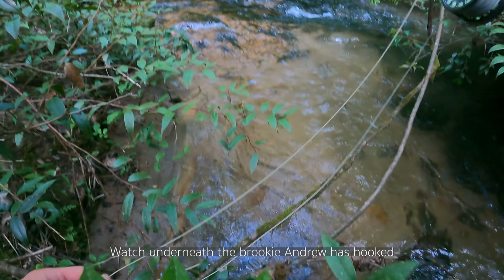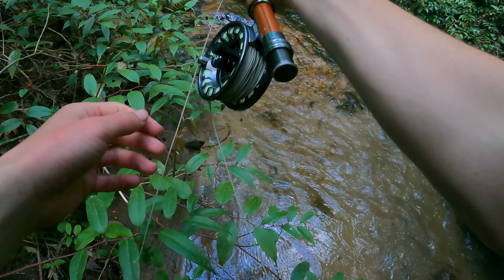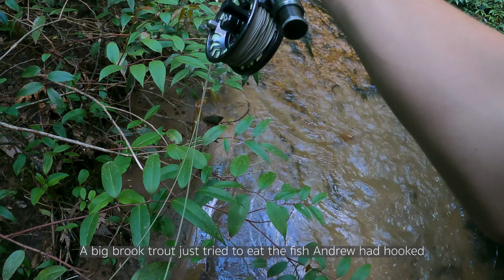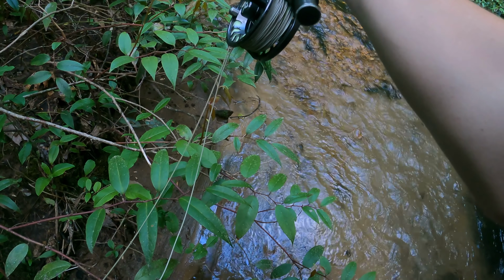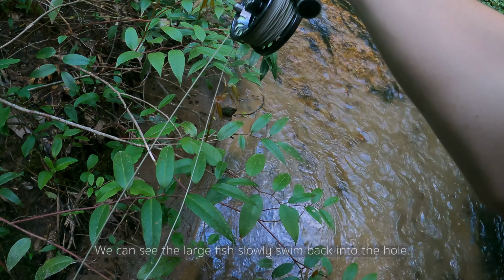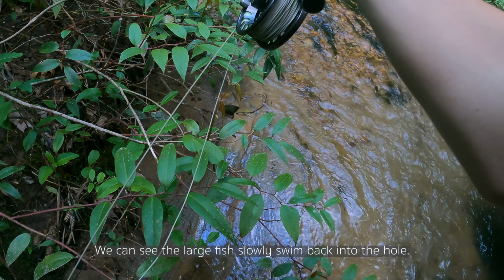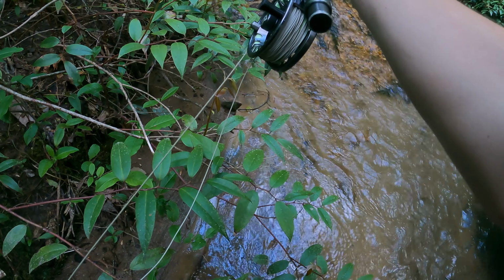I was pulling up, big one, huge! Huge fish! Stop, stop, I'm gonna pull it out. Don't move, don't move. That is like a 12-inch brookie. It's still not moving. Where'd it go? You saw that thing hook? Yes, I wish I didn't.